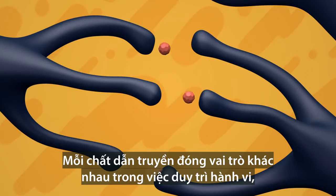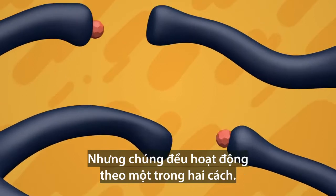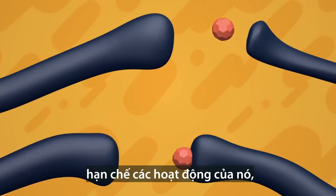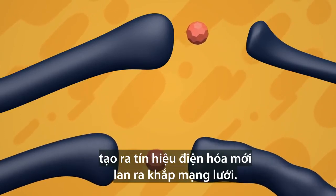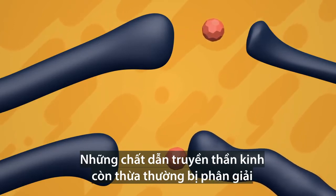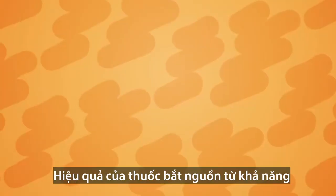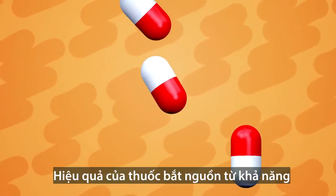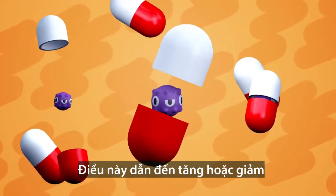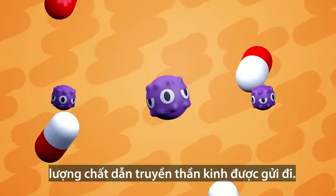Each neurotransmitter plays different roles in regulating our behaviors, emotions, and cognition, but they all work in one of two ways. They can either inhibit the receiving neuron, limiting its activity, or excite it, creating a new electrochemical signal that spreads throughout the network. Any leftover neurotransmitter usually gets degraded or reabsorbed into the transmitting neuron. A drug's effectiveness stems from its ability to manipulate these synaptic transmissions at different phases of the process. That results in an increase or a decrease in the amount of neurotransmitters being spread.